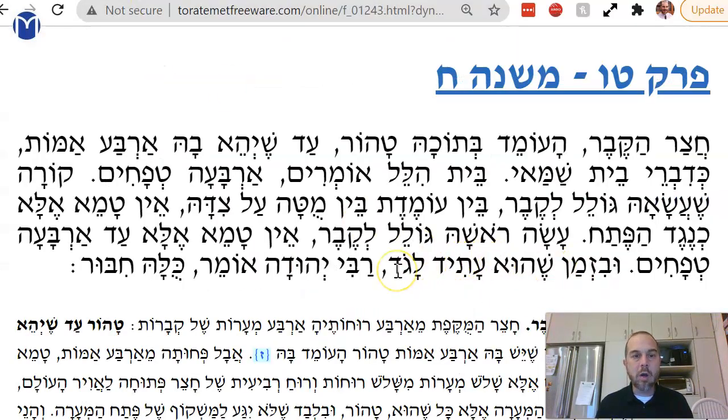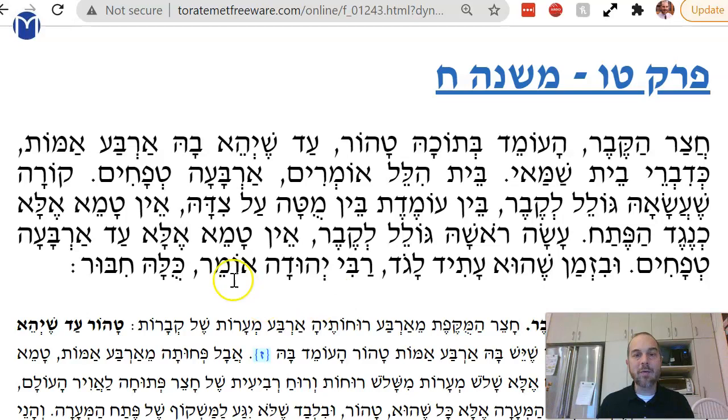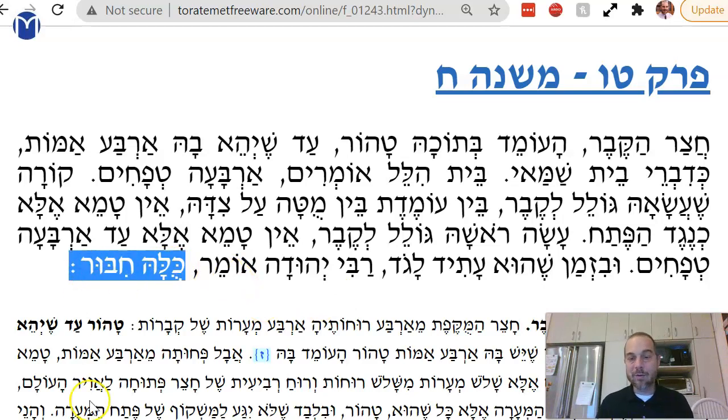Ubizman she'atid lagod, Rabbi Yehuda omer kula chibur. Lagod means to cut it off. Look at the Bartenura for a second. When you're going to cut it off, even so, kula chibur, it's all considered one until you cut it off, even though you're going to cut it off. That's Rabbi Yehuda's position. It's all a chibur. The whole thing is tamei until you cut it. Bartenura says the halacha is not like Rabbi Yehuda. All right, we'll stop here.